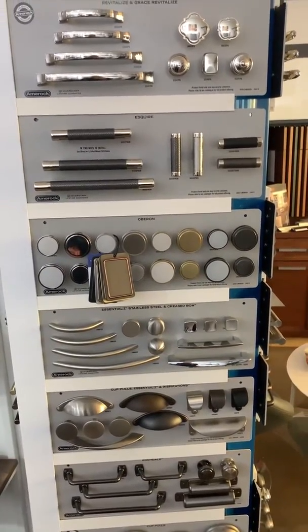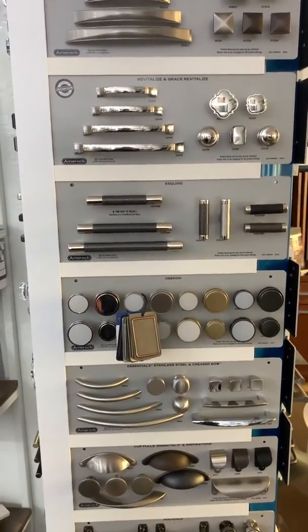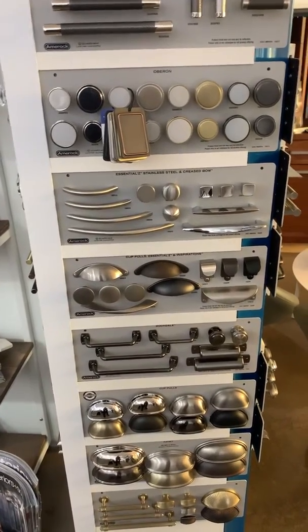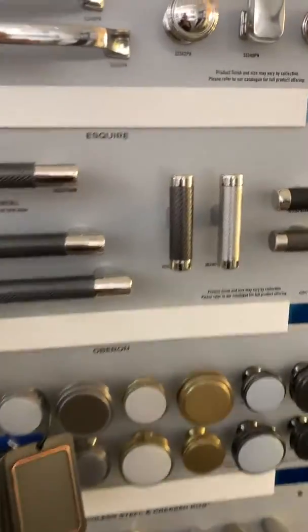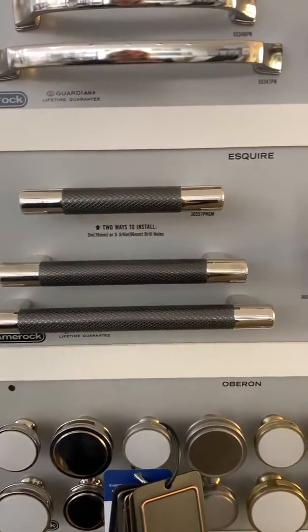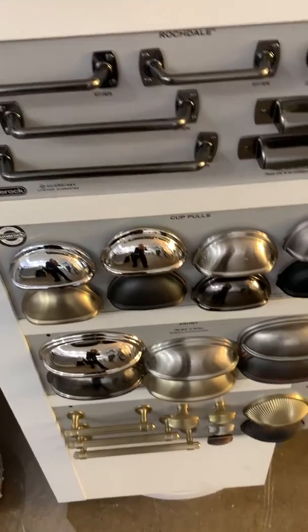Just wanted to give you a little tour of some of the hardware that we have here at Design Lab for your kitchen cabinets or bathroom cabinets. It ranges from a little bit of a contemporary modern pull to maybe something a little more standard, which we find in some of the kitchens we're seeing today.